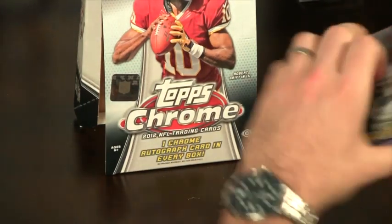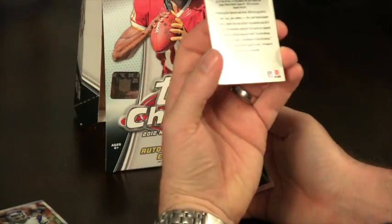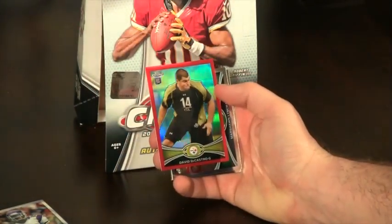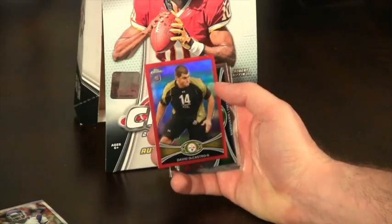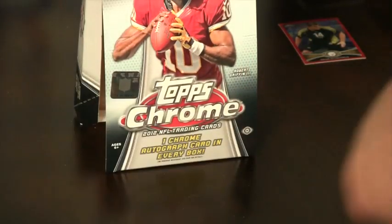Greg Childs, you got a David DeCastro, 25 of 25. Another low number refractor. And that's, again, on Woz's side, going to the Steelers, Frank B. Nice pull there. Marshawn Lynch, Matt Hasselbeck.